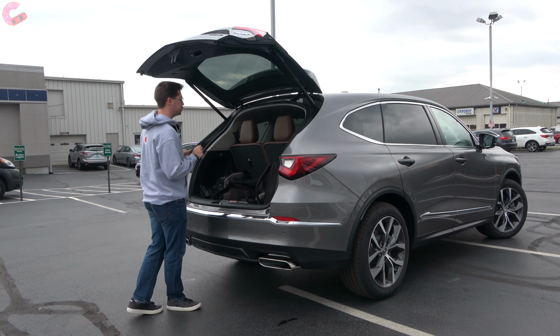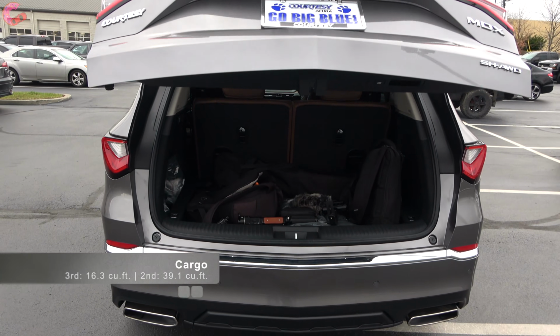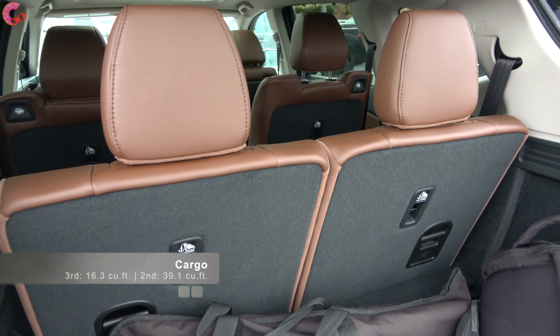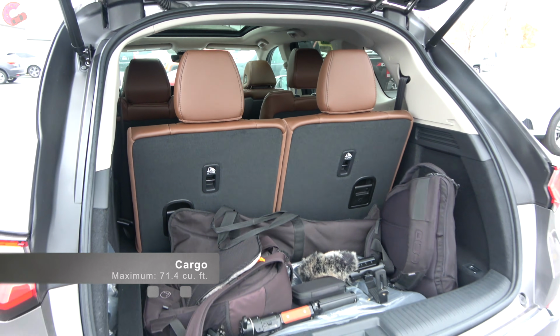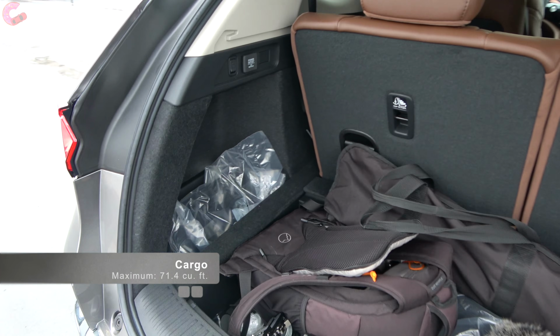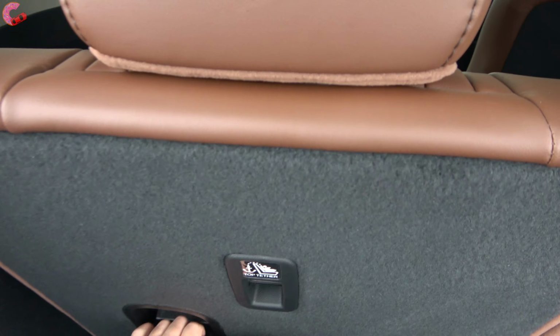And let's talk space. So we have 16 cubic feet behind the third row seats. If you fold those down, that goes up to 39 cubic feet of space. And as a full maximum, you have 71 cubic feet. That is an increase over the previous generation MDX by quite a bit. And it does put it right in line with the Audi Q7 as well as the Volvo XC90 now. So that's a really nice touch.